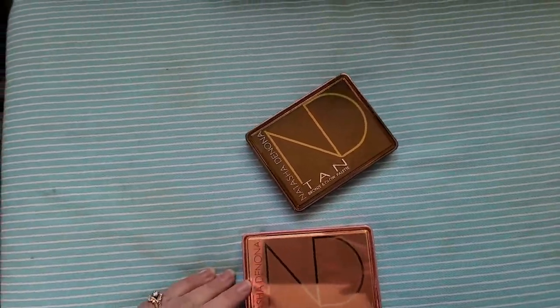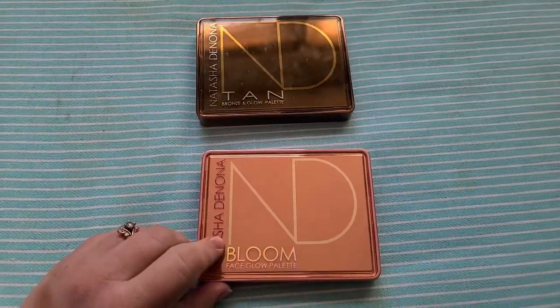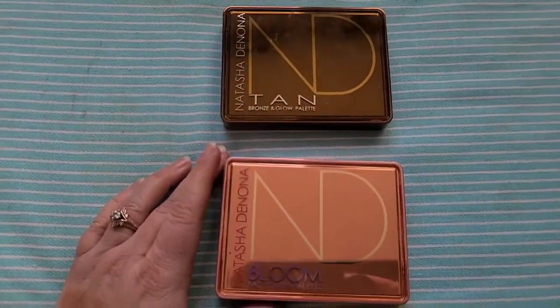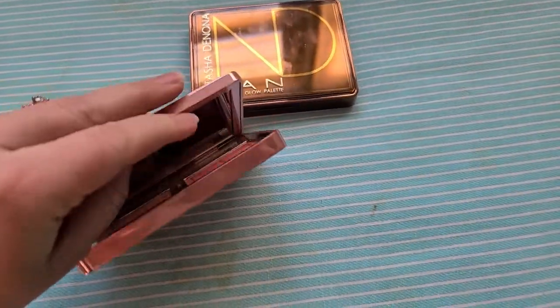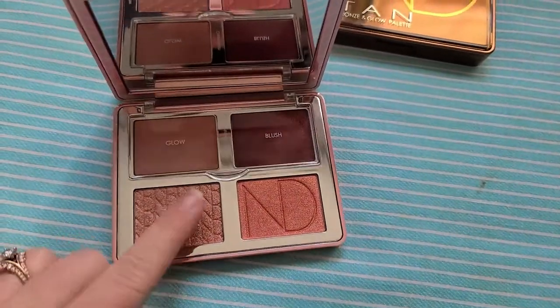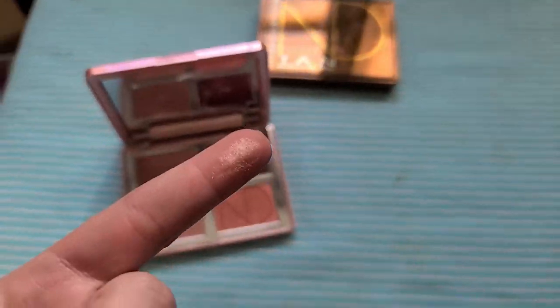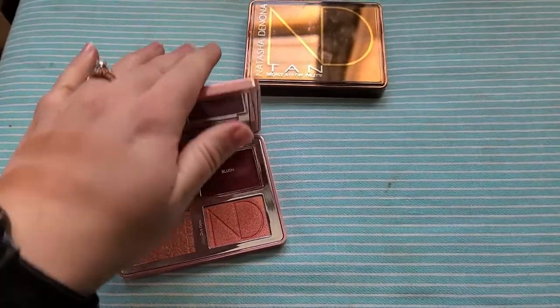This right here is the only two I can find, and I know I got the third one because I have tan, I have bloom, and then I think I have bronze. This is the only other... Let me see which highlighters I like the best. That's a pretty highlighter, but I feel like it's almost a blush topper. Don't you feel like that's the case? Yeah, that might be the case.